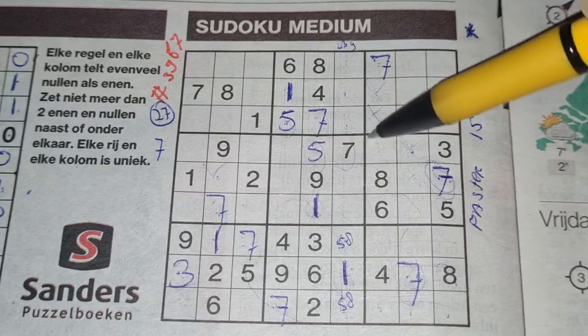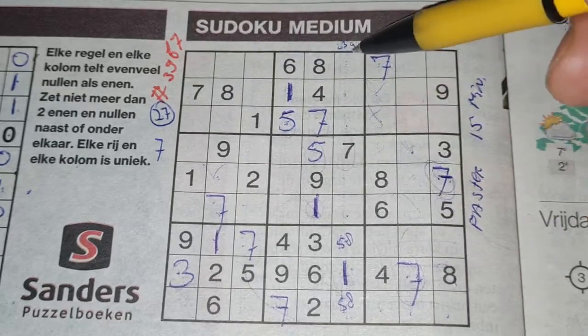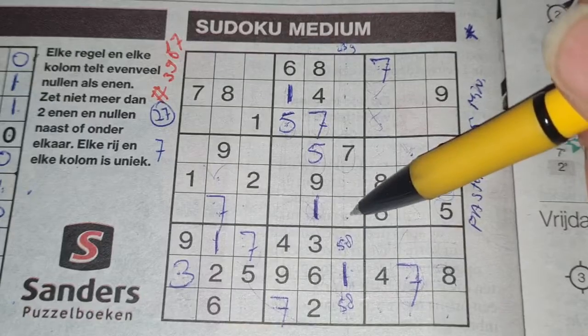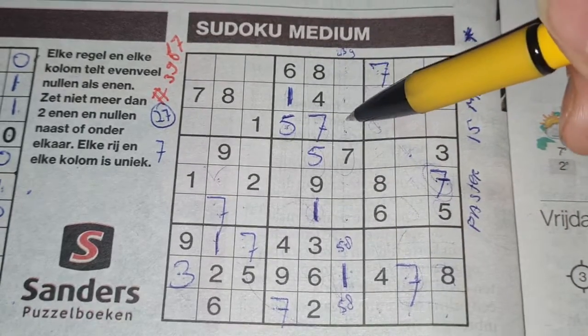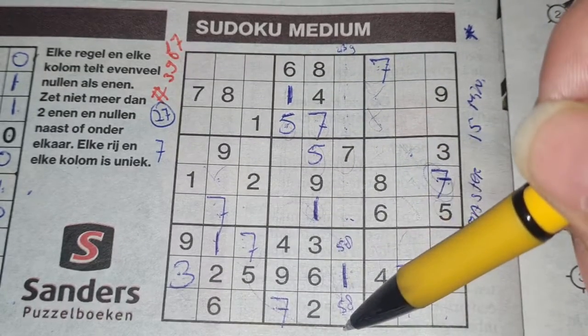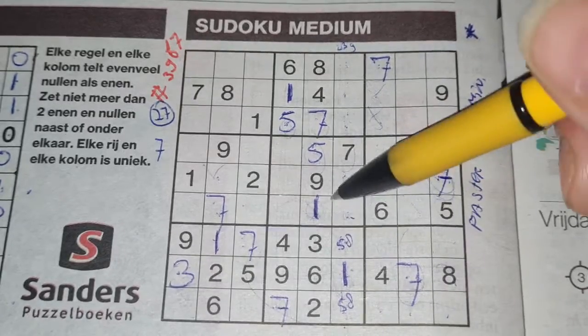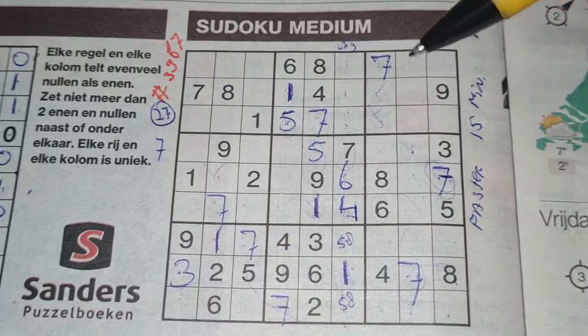Okay. That means in this column, we have 2 missing numbers, 2, 3, 9. What are those missing numbers then? We have the 1, we have a 2, we have a 3 here. The 4 is missing. We have the 5, and the 6 is missing. 4 and the 6. We have a 6 there, no 6 there. 6 should be here, and the 4 goes there.